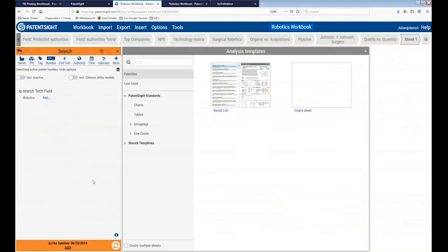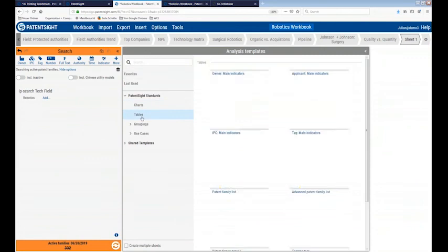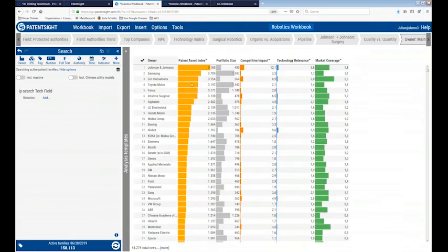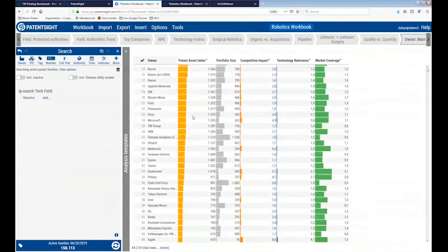Let's have a look again here at the tables, at the owner, at the main indicators. So what I'm now looking at here is, when it's loaded, who are the big players? And I guess it's going to be really difficult to acquire Johnson & Johnson and Samsung, although it's only a small part of them. But if you go further down, you see other players, and of course you want to acquire those players who are specialized in that field.